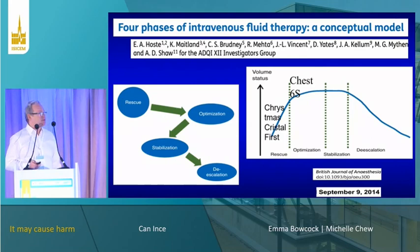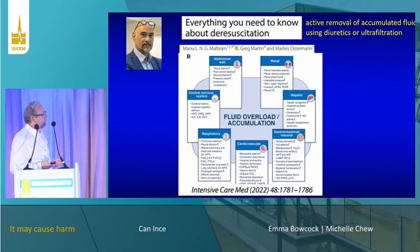So we will talk about de-escalation, not de-resuscitation, de-escalation. And of course, it's always been very interesting to see that all of the trials that have taken away potentially important resuscitation fluids like starches, which I very much regret is no longer available, but that's another story, all occur in the rescue and optimization phase, but there's very, very little about what happens in the de-escalation phase. So from a physiological point of view, you first give too much fluid and then you have to take it back again. This does not seem logical to me.